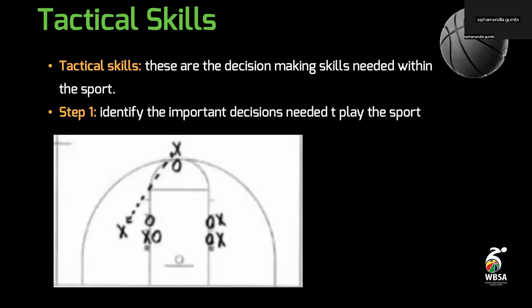Just a bit of refreshment: previously we spoke about our technical skills, like chair skills, ball handling, shooting, and chair positioning. So we're now moving through to our tactical skills map, pardon me. Tactical skills are the decision-making skills needed within the sport.